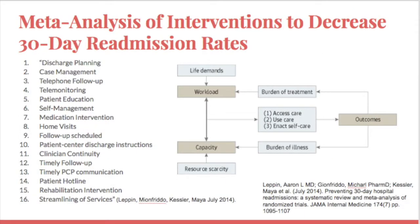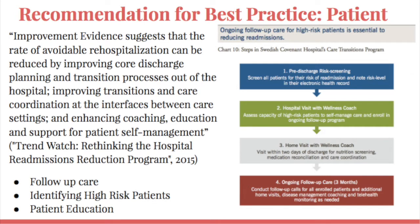The next study was a meta-analysis of interventions that evidence-based practice recommendations suggest that reducing readmission rates from a patient perspective includes improving core discharge planning and improving transition processes. This acknowledges the idea of having increased follow-up care, identifying high-risk patients, and promoting patient education.